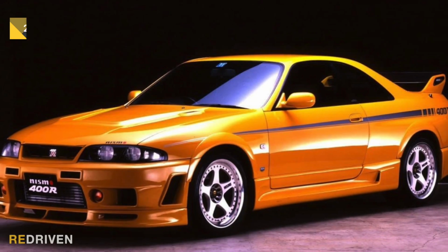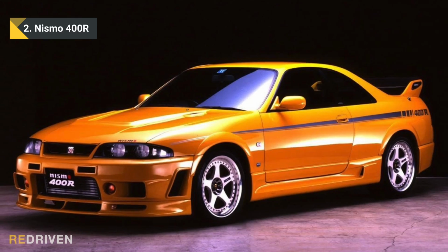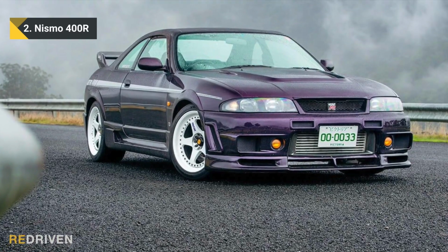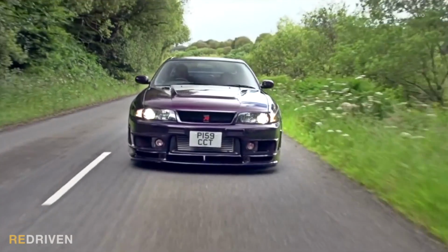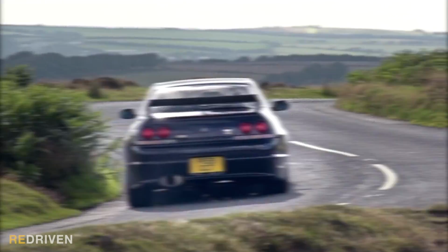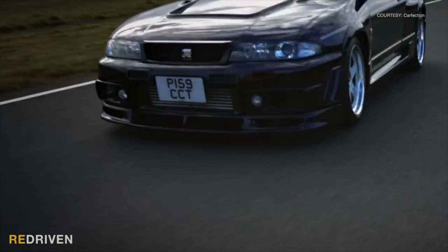Now, the gap between 1st and 2nd place came down to only 2 votes, but representing the R33 GTR, it's the Nismo 400R. This incredibly rare and powerful GTR takes the concept of a special edition and just turns it up to 11. Even though Nismo planned to build 100 400Rs to celebrate the Le Mans racing car, only 44 ever made it through production.